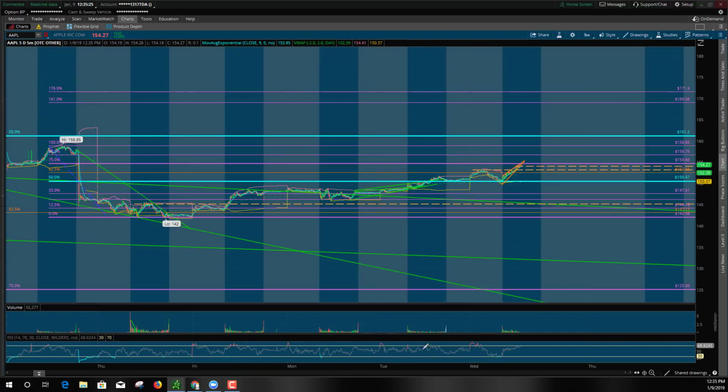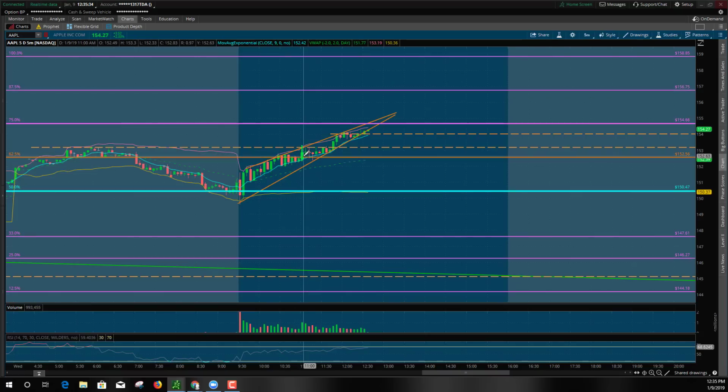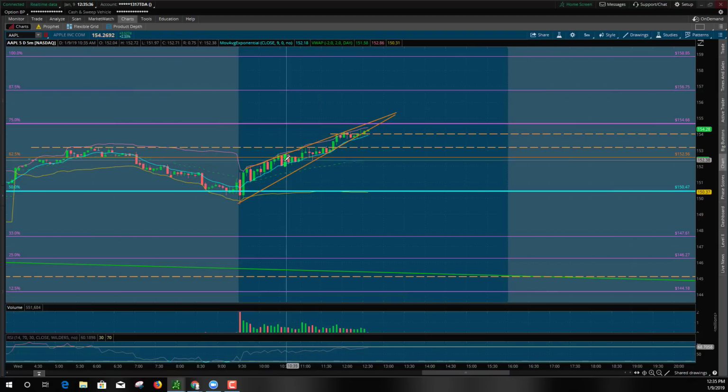Let me show you guys on a 5-minute. So on the 5-minute, 9 EMA pulled back, bounced off VWAP, and it's just been grinding. You haven't had a majority candle close below the 9 EMA yet.